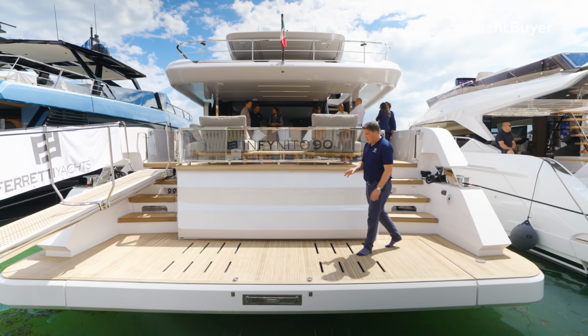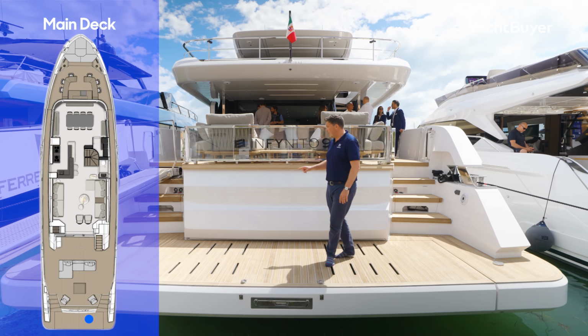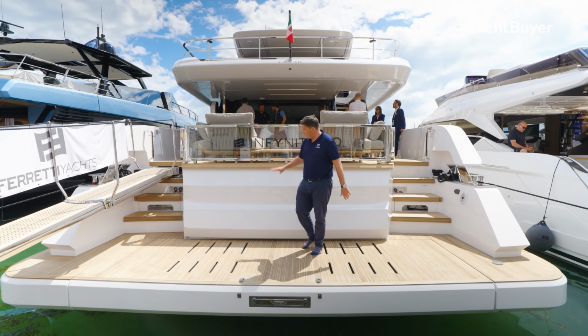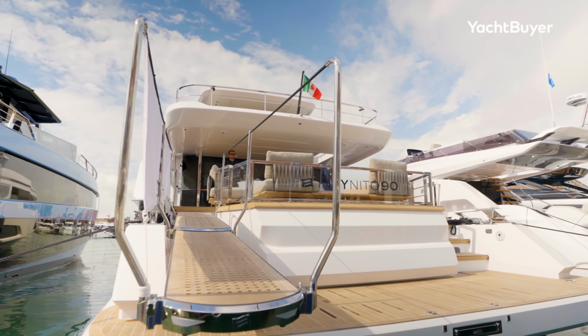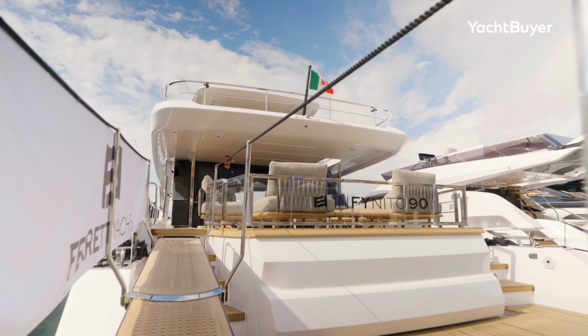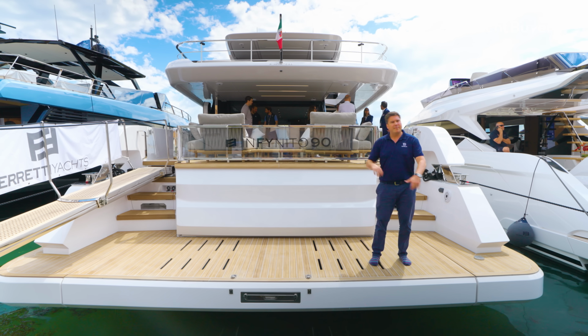Starting down here at the transom, it's got a hydraulic bathing platform, which obviously sinks down into the water, but there's also a tender garage, so the tender lives tucked away in there, leaving the deck nice and clear. When you want to launch it, you open the door, drop the platform down, and there's a trolley system that runs the tender down into the water. Now, as you can see, with the passerelle down, access at the port side is blocked, but we have equal access both sides, so it's very easy to nip up the starboard side and into the cockpit.